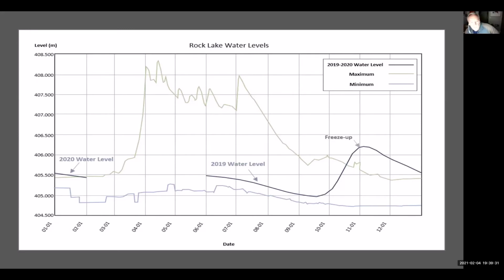Okay, so this is what the hydrology of Rock Lake looks like. Here is what we were dealing with in 2019, and then what I did here is I added this curve around the corner into 2020 coming through here. But basically, this is the water level that we were dealing with. I'm moving my cursor, but Mark, you're doing a pretty good job following mine along, even though it's blind.